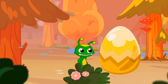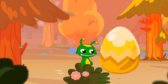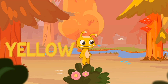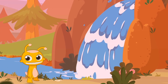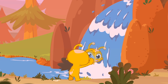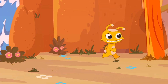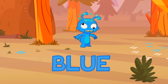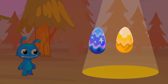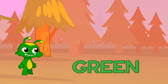Look, Groovy! An Easter egg! Mmm, delicious! Another egg! Blue! Groovy, now you're blue! More eggs! Blue and yellow. Together, they become green, like broccoli! Green! Your color is back!